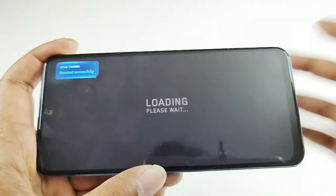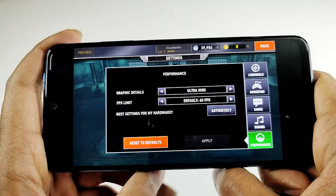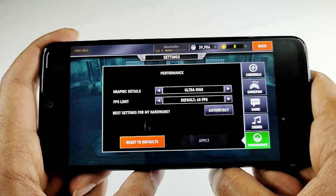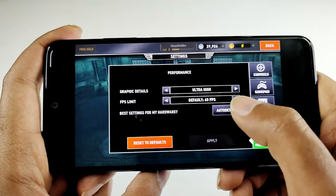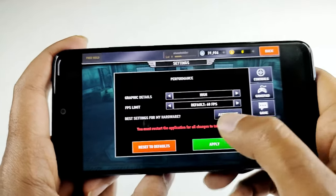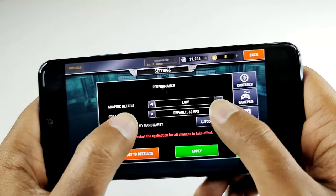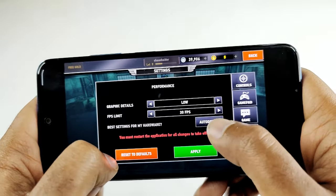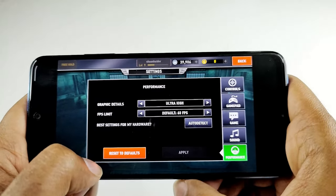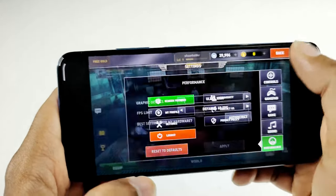So this game can go as high as 120 FPS. So here in the graphics setting of Dead Trigger 2, you can see by default graphics quality is selected as ultra high and FPS is at 60. I cannot go higher than that. If I go to high, still FPS is at 60. Also on low and medium, I'm not getting better than 60 FPS. So better to select the ultra high graphics quality, and now let's play the game.